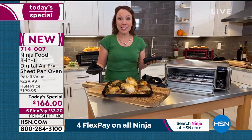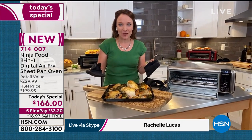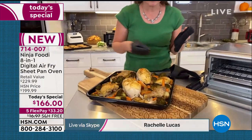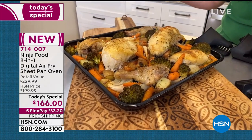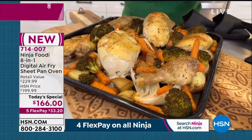And you talked about the versatility. There's 8 different things all in one. But let's talk about the time it saves you. What about feeding a family of 4 in less than 20 minutes? It preheats in 60 seconds, and the air roast function is 60% faster than just your regular kitchen oven. So you're going to save time. You're going to eat more healthy. When you want to eat more healthy, you can do your sheet pan meals.